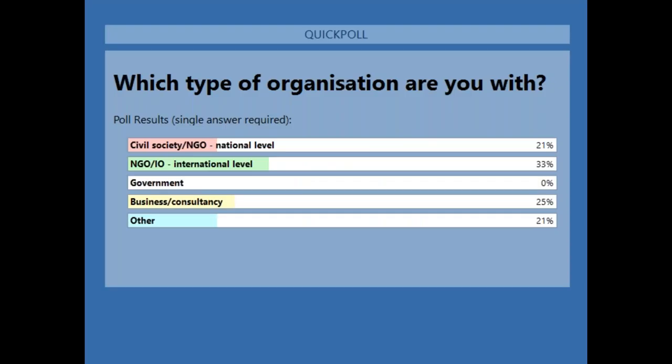Okay, so let's see. On the call today, we have, as we would normally expect, a large number of civil society organizations at the national level and a large number of international level organizations as well. Interestingly, nobody from government today, given that the theme is around government policy levers. So that is curious. And really interesting to see businesses and consultancies as well. And in the others, that's interesting. You could put in the questions box who you're with today. But no, really, you're all super welcome. And I think, as you'll see from Lorena's presentation, all of us have different roles to play in ensuring that policy can help be an effective lever for influencing business practices.